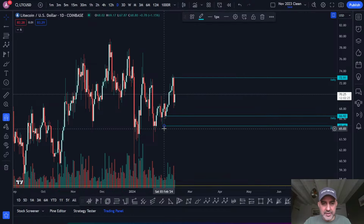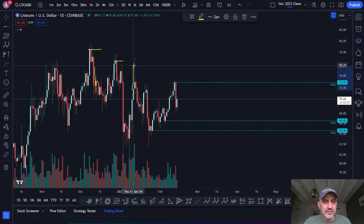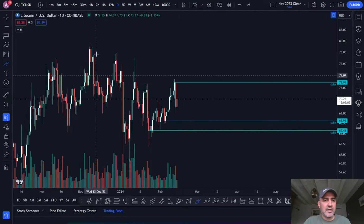I'll show you, there's one there as well. These ones are cleared. See how this green candle goes up, clears that level, and then the price goes down. And there's a level there, and the price goes up into the level, and then the price goes down. These liquidity levels are very important.